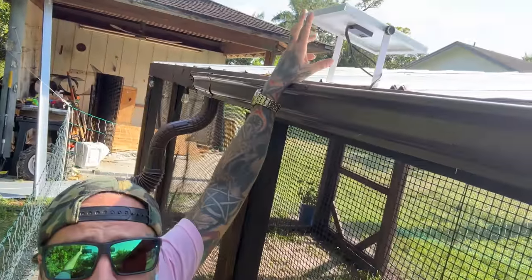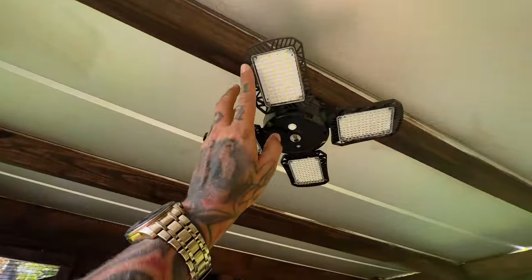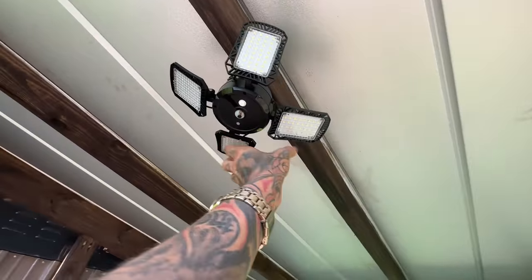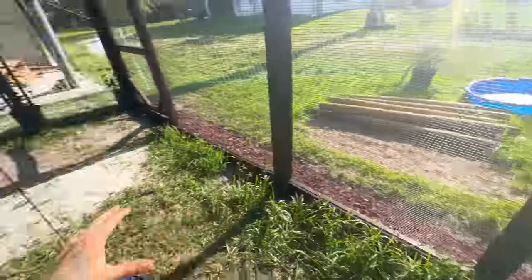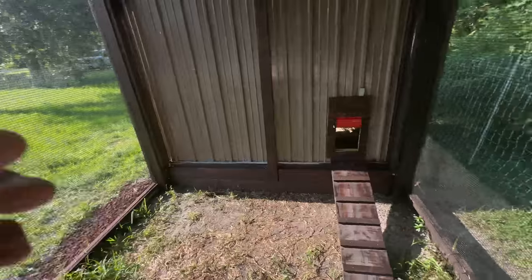Got another solar panel up here that controls these LED lights I also got off of Amazon. Check these out. So these lights right here are hooked up to that bigger solar panel that I just showed you guys. These things are so bright. It lights up this whole area at night. You can see everything, do maintenance at night, check on the animals, make sure everybody's doing good.